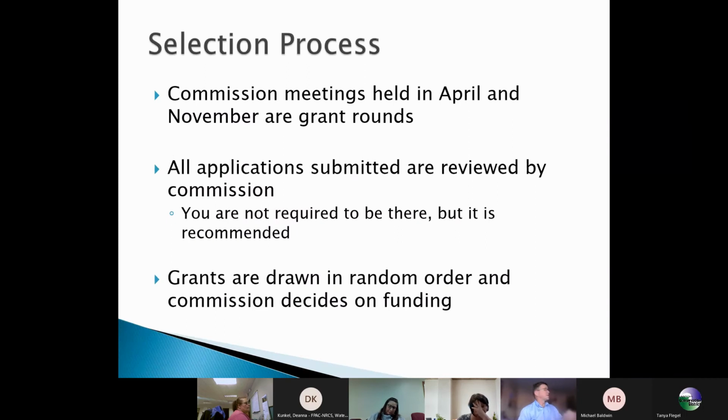So once you've submitted that grant application, then, you know, Bailey and I review it and we pass that on to the commission. So then on April 6th, the commission holds their meeting, and then again, they're reviewed. The grants on that day are first off reviewed in their entirety with each application that's there, so that the commission knows what they have available based on the amount of funds that they have available. And then once they know the grants that they have to consider, they then go through and the grants are drawn in a random order, and then the commission decides on funding.